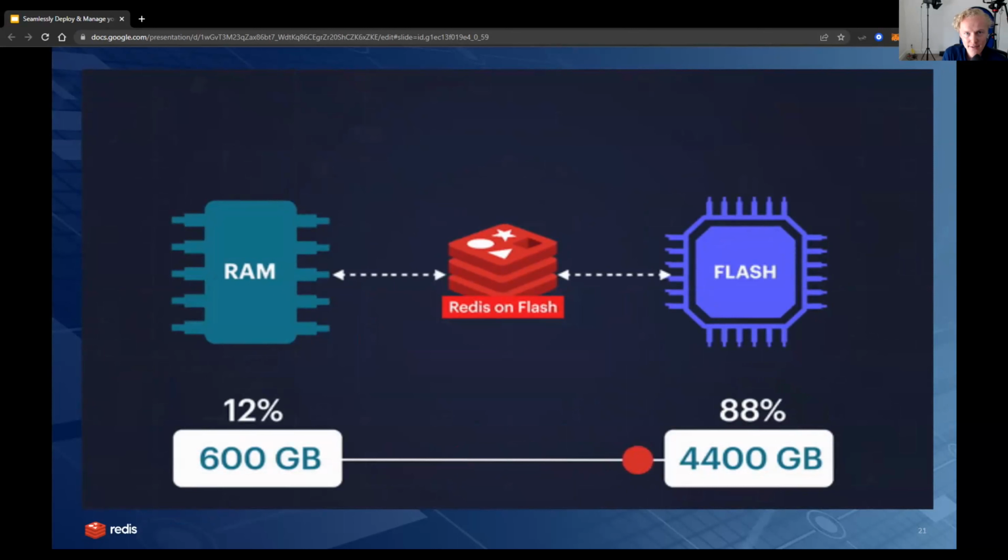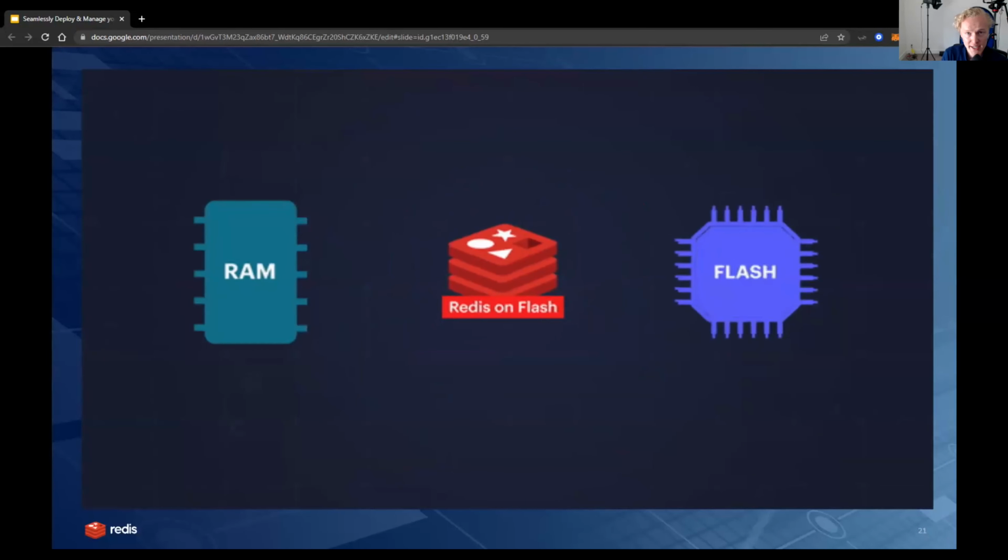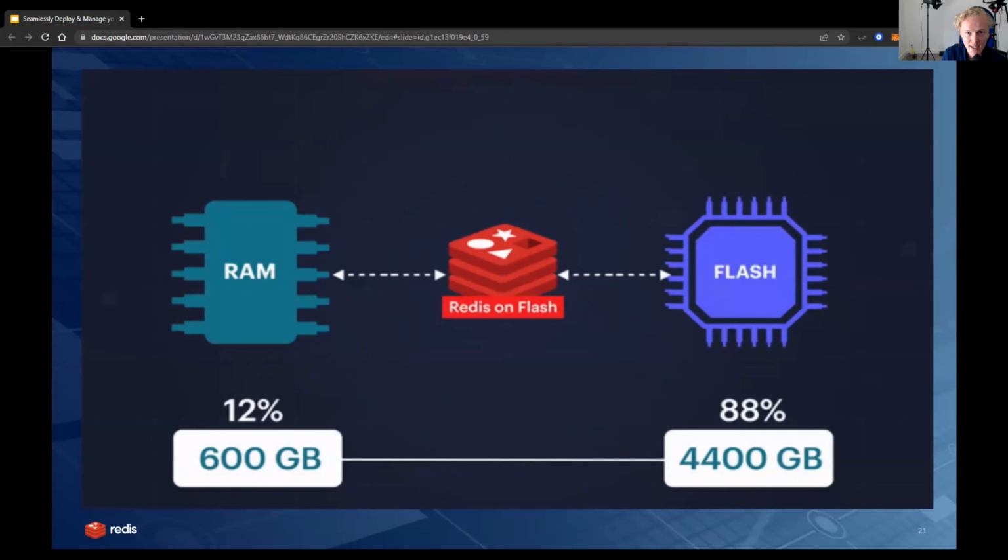Plus, we have Redis on Flash, which is what this GIF is, which moves those larger data sets into SSD, keeping the data warm, but it's not nearly as expensive as having it in memory. So you can still have the same performance as having the data in memory, but with 70% to 80% savings in regards to cost.